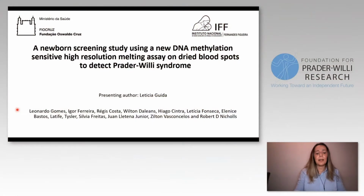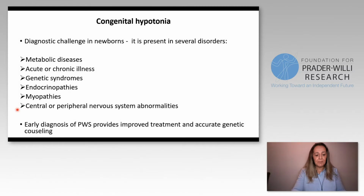I'm here to talk about a newborn screening study using a new DNA methylation sensitive high-resolution melt assay on dry blood spots. Congenital hypotonia represents a diagnostic challenge, especially in newborns, because it is present in several disorders, like metabolic disease, acute or chronic illness, genetic syndromes, endocrinopathies, and myopathies, and others. Besides, early diagnosis of Prader-Willi syndrome provides improved treatment and accurate genetic counseling.